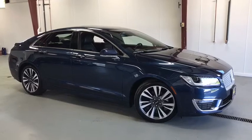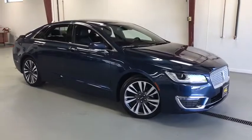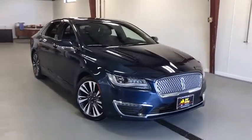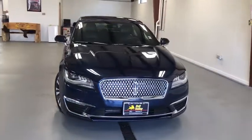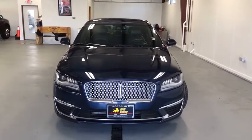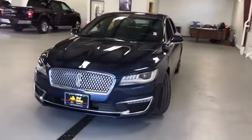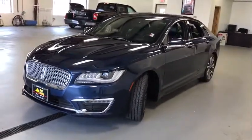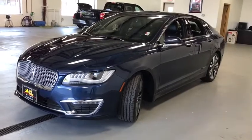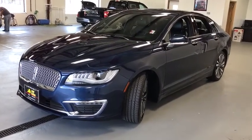Stop by and take a look at the 2017 Lincoln MKZ. With sharp angles, sleek lines, and a sculpted body, the Lincoln MKZ has an impressive stance and a dynamic design. Add that to the clean, modern interior with standard features, including rich leather, exotic wood, and a sophisticated assistant that responds to the sound of your voice, and you'll see the MKZ offers a new dimension of luxury.